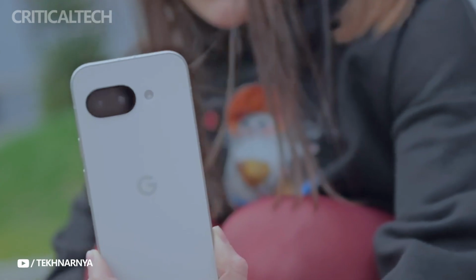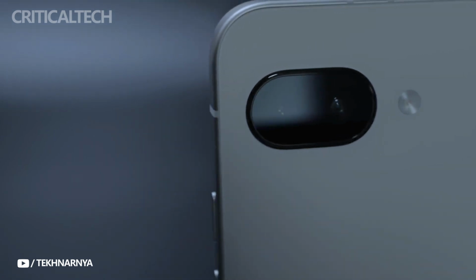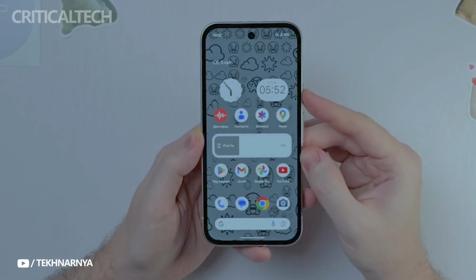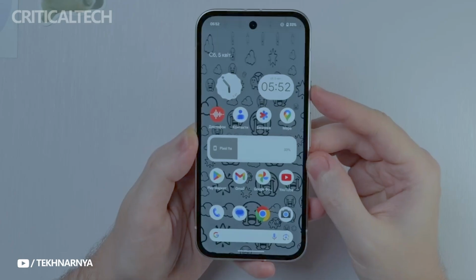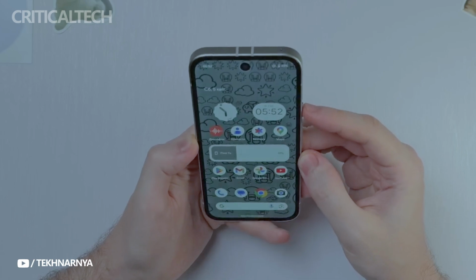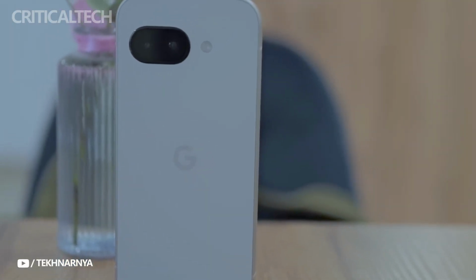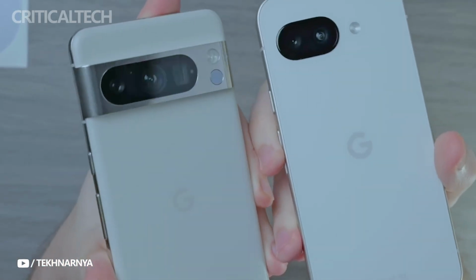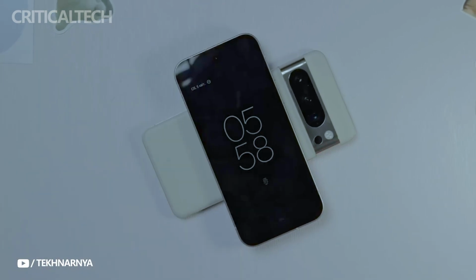The camera system on the Pixel 9a has seen significant upgrades. The 64 megapixel primary camera, found in the Pixel 7a and 8a, has been replaced with a 48 megapixel f/1.7 sensor, featuring quad PD dual-pixel AF and optical stabilization. The ultra-wide-angle camera remains a 13 megapixel f/2.2 sensor, capable of recording 4K video at 30 frames per second.